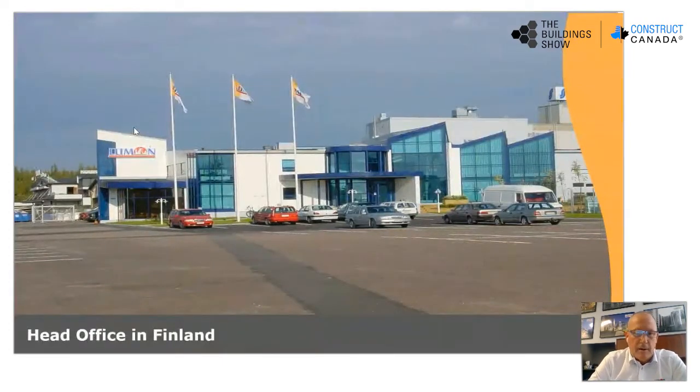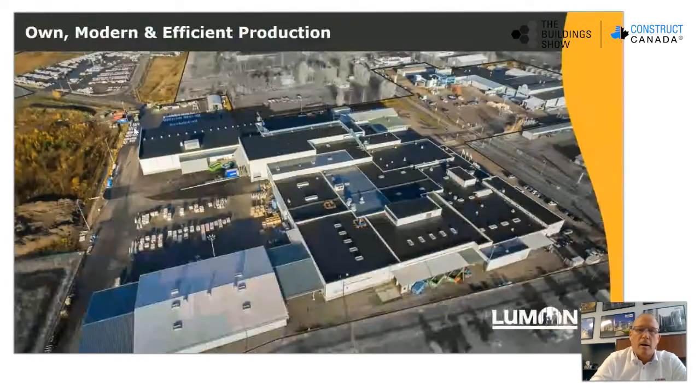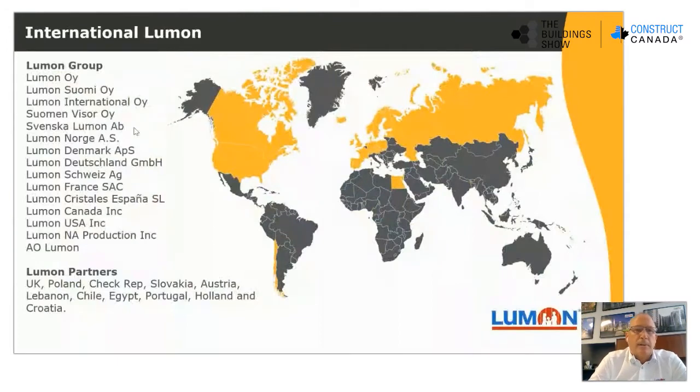So, as mentioned, our company is based out of Finland. We've been in Finland now for over 40 years. This is a photo of our head office in Kovala, outside of Helsinki. I've had the good fortune of going to Finland, as has Henry Neuenhaus, and seeing our production plant. It's a very modern, very efficient plant where we produce our balcony glazing, our retractable glazing. Everything is produced in the one plant there, and that plant services all the countries that Lumon operates in around the world.